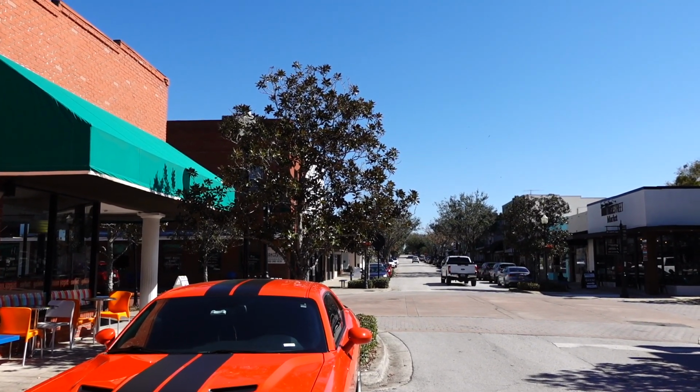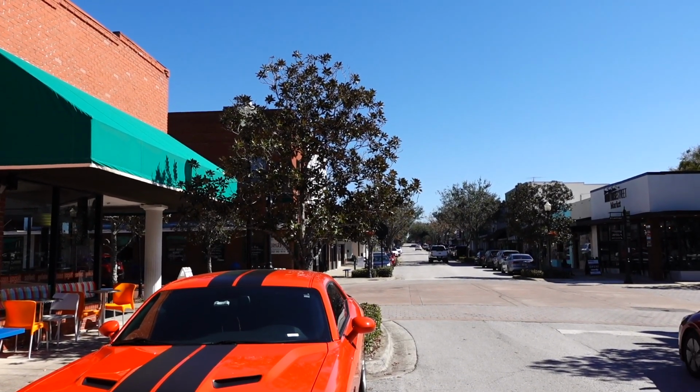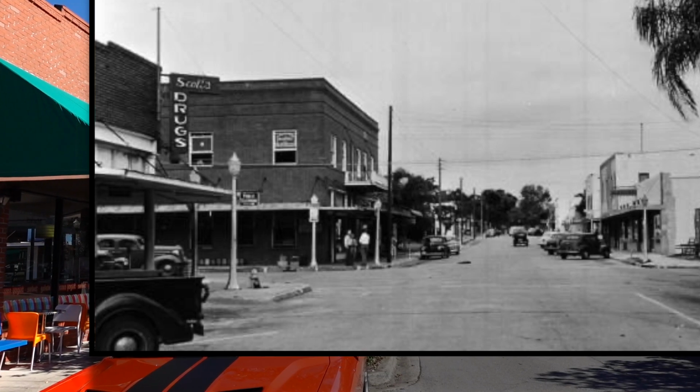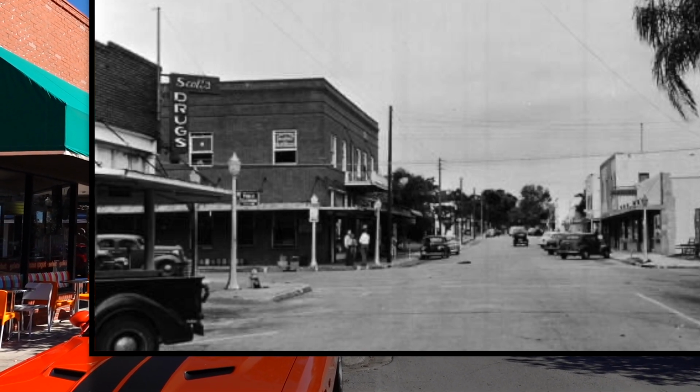This is a few years later. I'd say this is about the 40s. On the left here, this was Scott's Drugs. This was a drugstore here. And the music store is still there in the photo, and you can see what it looked like back in those days. It's kind of cool.